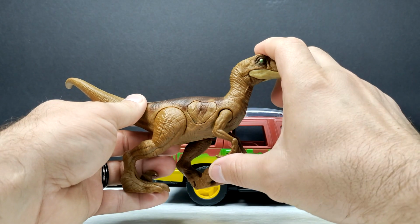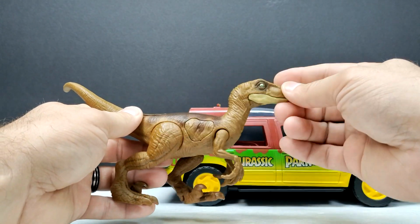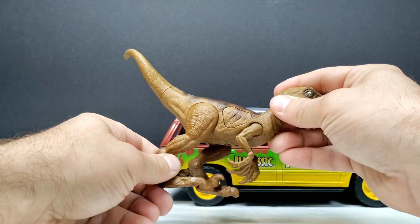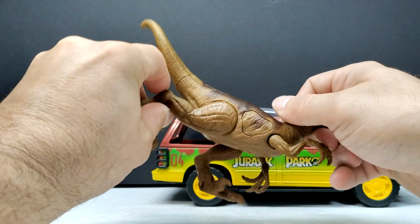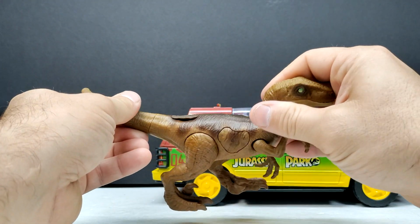As far as the articulation goes on our Raptor, again, you already saw the articulated jaw, which works pretty nicely. You also have the articulation in the arms, like you would expect. The articulation in the legs, which is really stiff moving forward, actually. Wow, stiff in general. The legs are pretty stiff. And then the swivel tail for the Raptor.